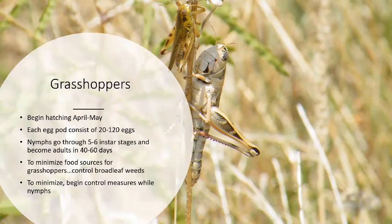The reason is because these grasshoppers, as you see there on the first bullet point, begin hatching in April and May. We think back to our last few springs, and we've had record rainfall during those spring rainfall events. The best thing for control on those guys is if we can get a lot of rain during the springtime, because they go through about 5 to 6 instar nymph stages as they're completing their life cycle. If we can have a lot of rain during the nymph period, it will actually infect them with a fungus, which will kill off the grasshoppers.